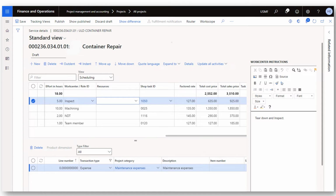Here you can see an example of the service profile. Note each task has an estimate as well as work center instructions. In the lower portion, you will see any expenses and/or items related to the task.